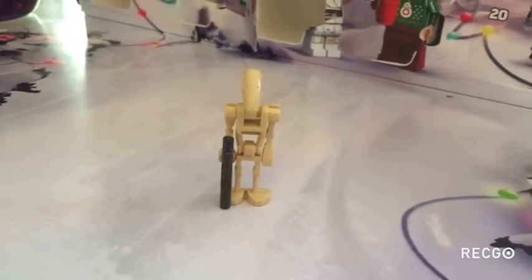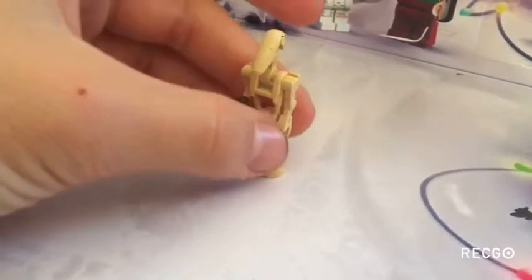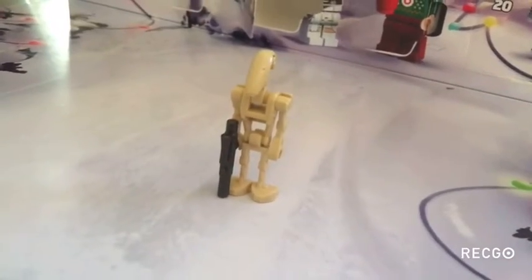Alright, so in day 14, you get one of the hottest Star Wars characters ever created. A B1 battle droid. Now, hear me out. It's a B1 battle droid. These are the OG battle droids. And it comes with actually a gray blaster instead of a black one, which is really cool. Now, overall, B1 battle droid, pretty sick. The front of its name is where it goes.